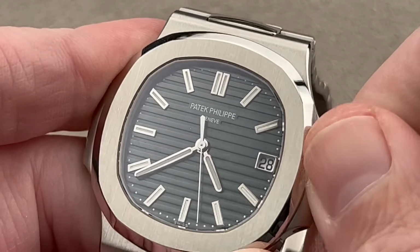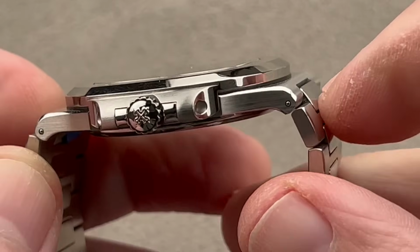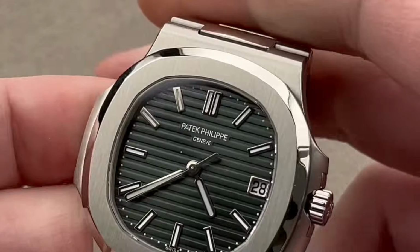40 millimeters in diameter, it's only 8.6 millimeters thick, and as I measure it, if we go from end link to end link, the total distance across the wrist is 48.8 millimeters, a really nice experience all around, surprisingly well-lugged.